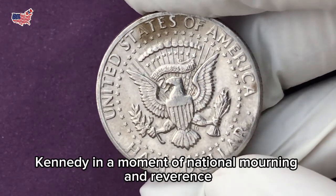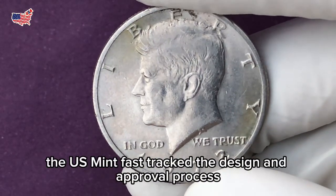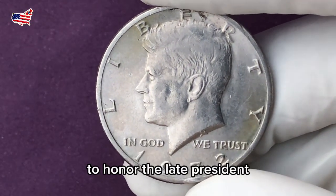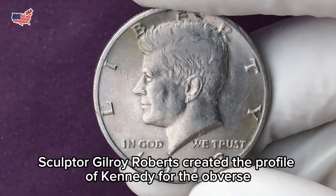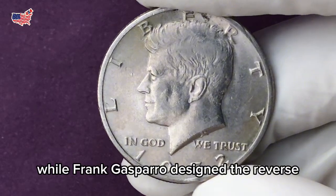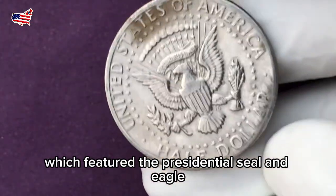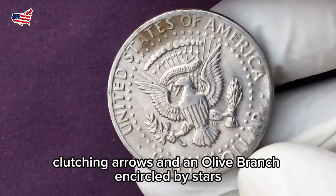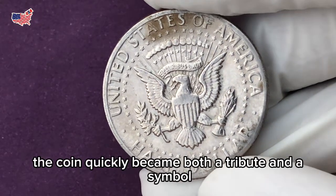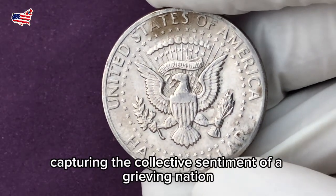The Kennedy half-dollar was first introduced in 1964, less than a year after the assassination of President John F. Kennedy. In a moment of national mourning and reverence, the U.S. Mint fast-tracked the design and approval process to honor the late president. Sculptor Gilroy Roberts created the profile of Kennedy for the obverse, while Frank Gasparro designed the reverse, which featured the presidential seal, an eagle clutching arrows, and an olive branch encircled by stars. The coin quickly became both a tribute and a symbol, capturing the collective sentiment of a grieving nation.